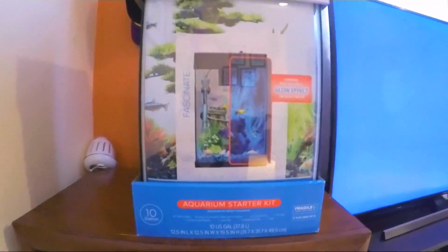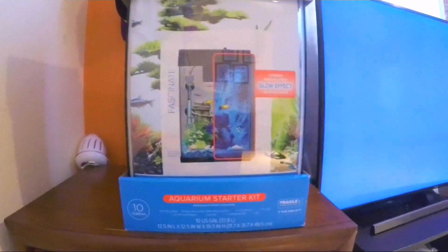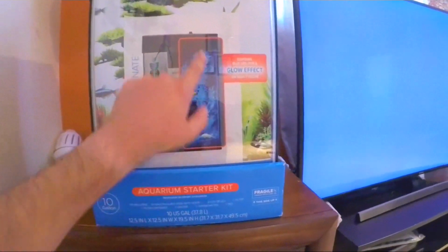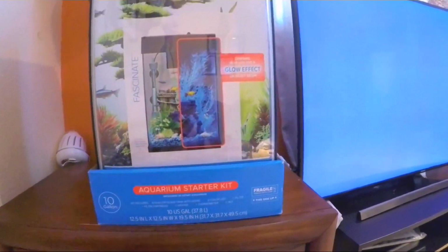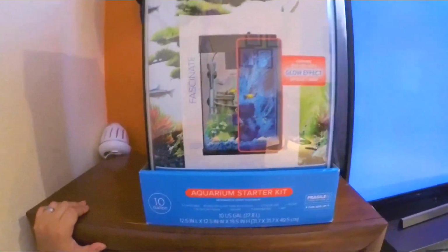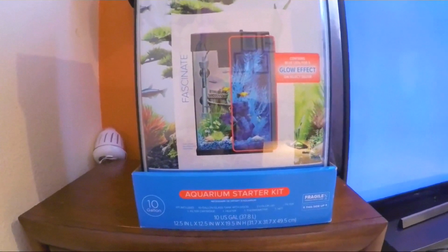Good girl. So we got this really sweet deal on this top fin fish tank. It's 10 gallon. It absolutely comes with everything. It's got a heater. It's got these like glow effect LED lights. So we're gonna get some fish for her that are somewhat bioluminescent so that she can see them at night, and they're really pretty colors.